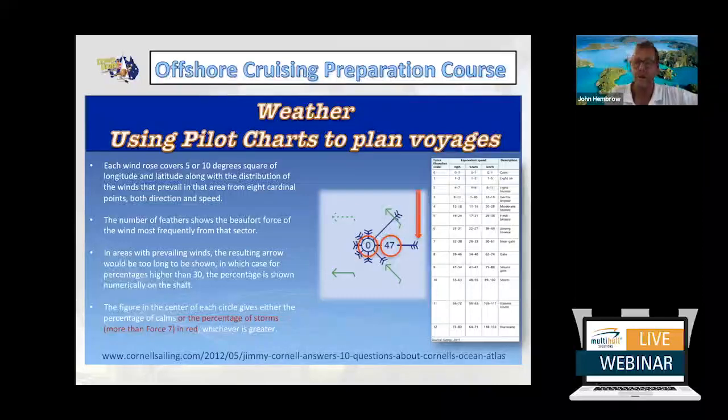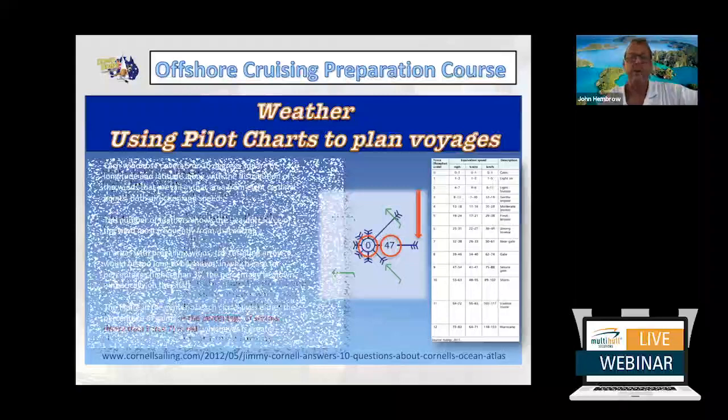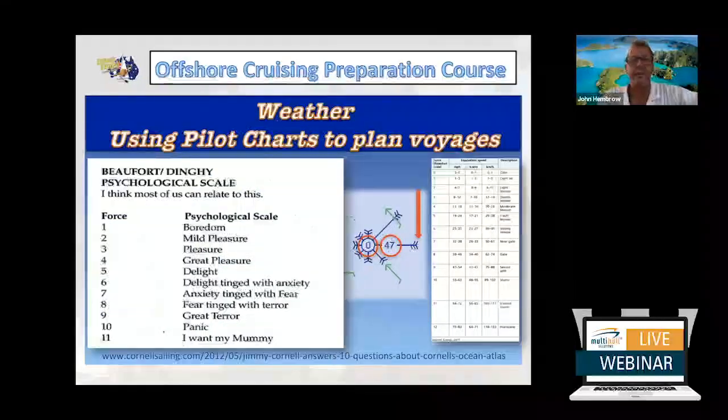So with the Beaufort wind scale in mind, I think most of us can probably more relate to this. If we look at this one, we go from force 1 being boredom to force 5 being delight, right up through to force 11 being I want my money. So the Beaufort wind scales are a bit of fun there.